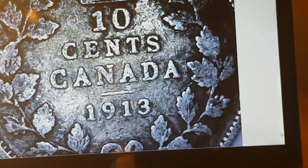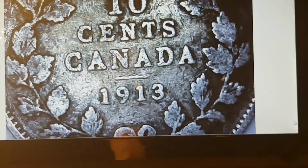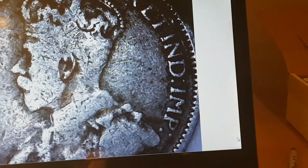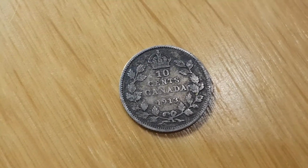Look at that. That is a beautiful dime. That is most definitely silver. It's got lots of detail. And it's a King George. We finally did it, guys. We found silver. Wow, I can't believe we found this, guys.